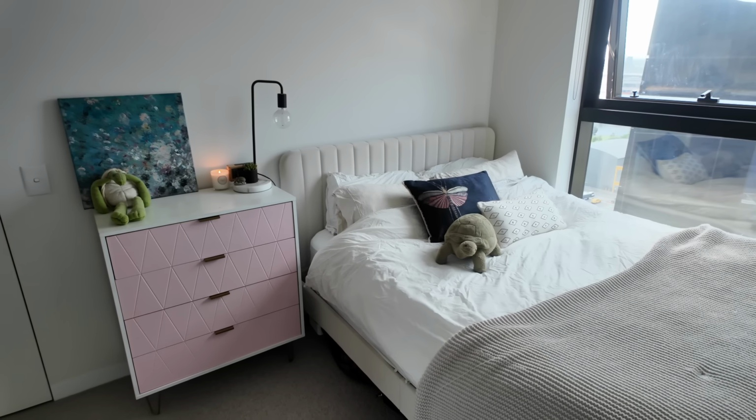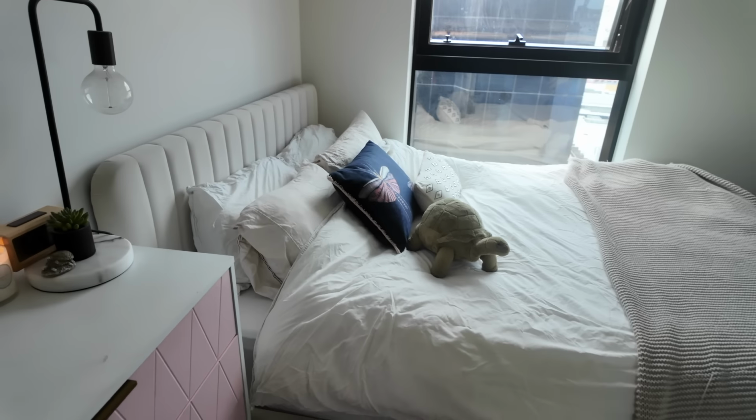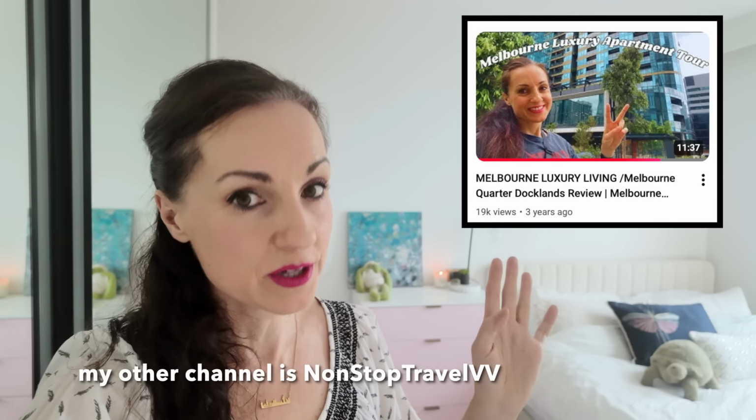Also, there is my chest of drawers that you've probably seen in previous apartment tours. By the way, if you want to see my luxury apartment that I had in Melbourne before I moved into this one, that is actually on my travel channel, the whole apartment tour. And that apartment and that building was awesome.